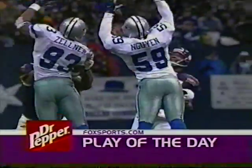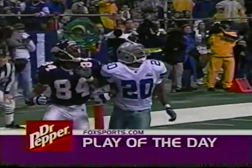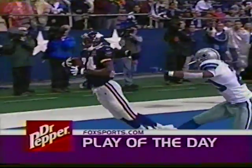And what else could it be but this from Culpepper to Moss? And get his feet down. He's an artist.